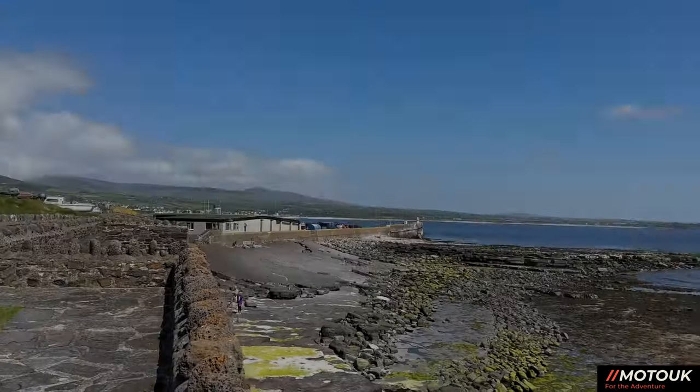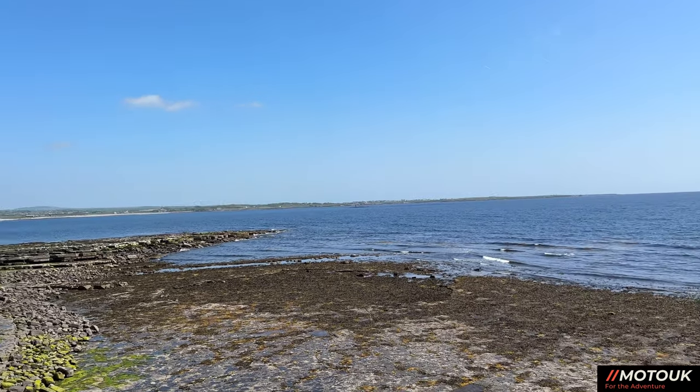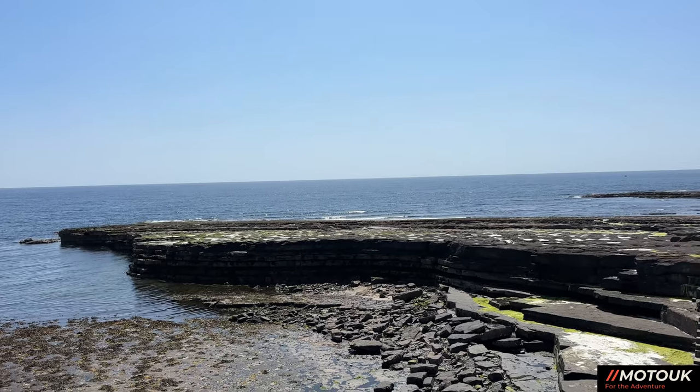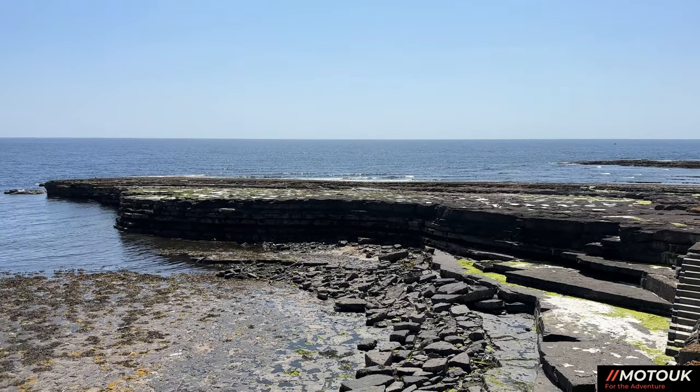So I managed to find a veggie burger from the van just on the front behind me. But yeah, what a spot to have a spot of lunch. I'll just turn the camera around, you can see it. And this is Port St Mary. Crazy rock formations just there.